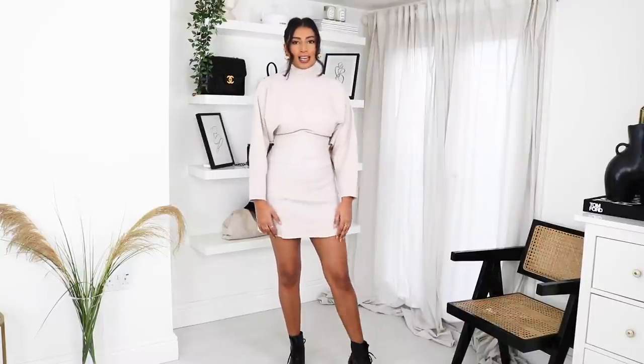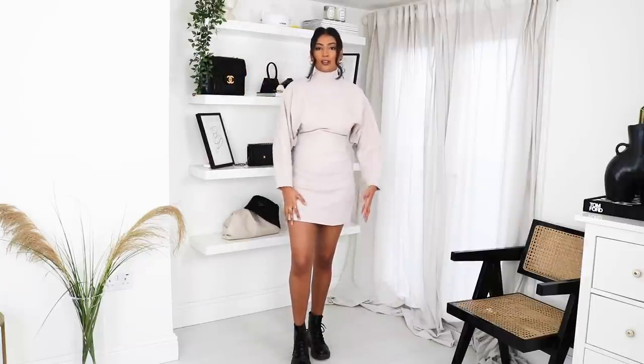And I've paired it with my black Dr. Martin boots just because they go with all of my winter outfits. For me, it's not that cold yet, so I would go out with my legs bare and just a coat on top. But if it is colder, of course, just pop on a pair of tights and you're good to go.